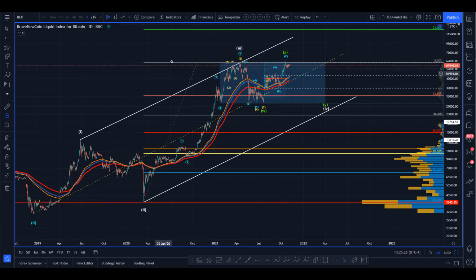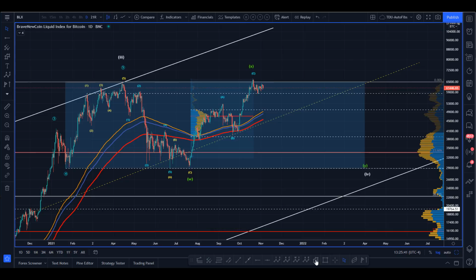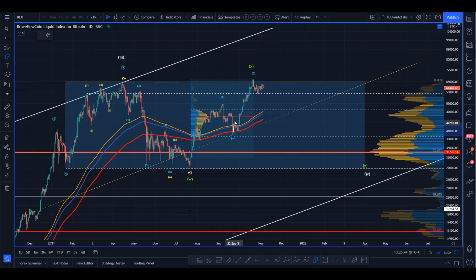So even if I just zoom in on this, I'm just working off of prior structure here. So these are wicks. This here, I was looking for, okay, that's just wick. Now we come down and we test it here. And now this distance here, it looks a little bit more like where you could see that alternate I was talking about.